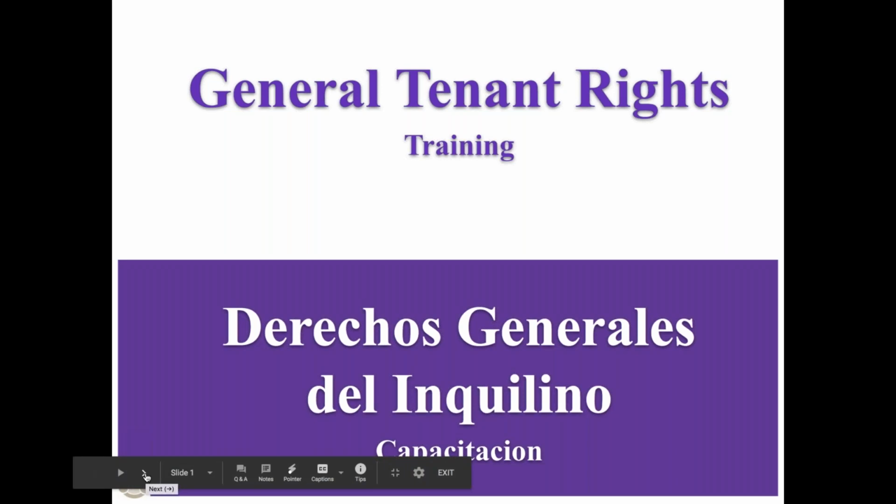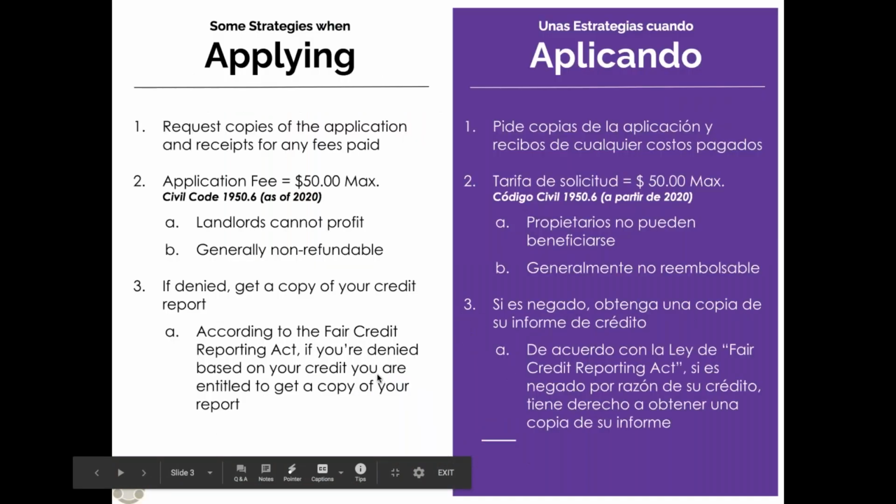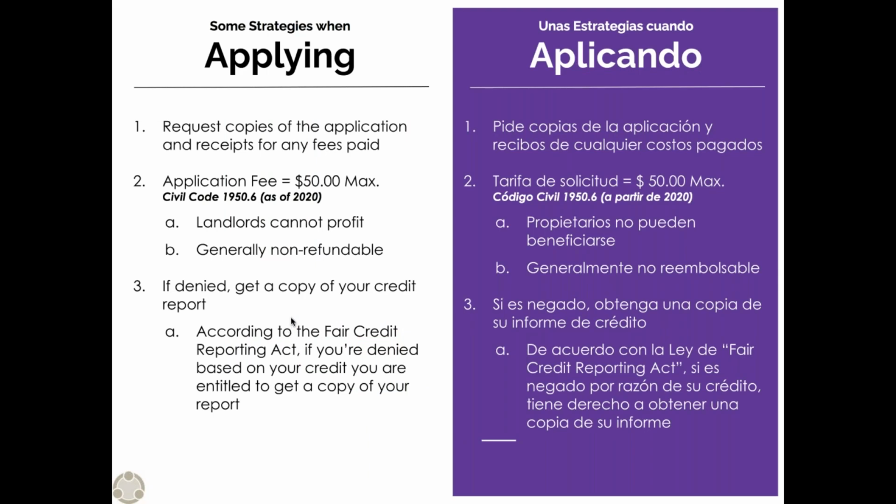I call this presentation from move in to move out. So as I mentioned, I'm going to breeze through some of this information. Let's see. So when you're applying for an apartment, there's a couple of things that you want to know, and just things to be able to protect yourselves or the people that you work with.